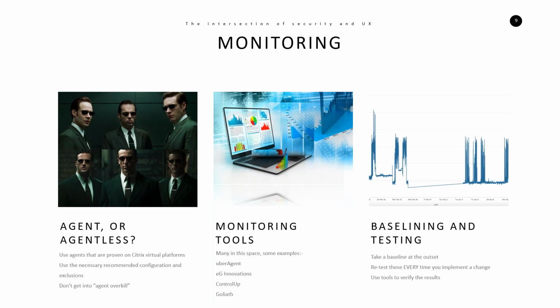When you talk about monitoring, people always say, should you use an agent-based monitor or an agentless monitor? The usual answer is, it depends. If you do use agents, use ones that are proven on Citrix virtual platforms. I've worked with things before, and I'm not going to mention any names, but some of them aren't particularly great. They'll make a big impact on performance that can impact your users quite badly. Always use the recommended configuration and exclusions and things like that.